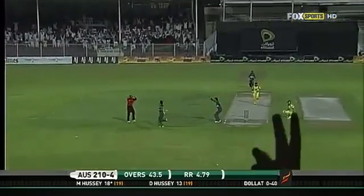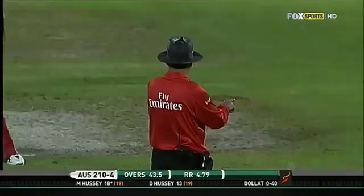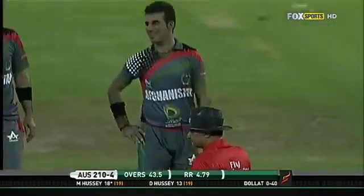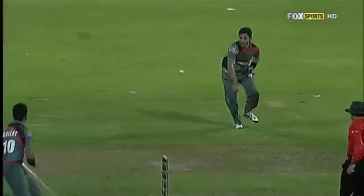Well fielded. Brilliantly fielded. I think he's back and safe. My gut feel tells me he's back and safe, but what a wonderful bit of fielding. Yeah, the fielder took a bit of the time trying to aim, just held the ball in his hand for a fraction of a second.